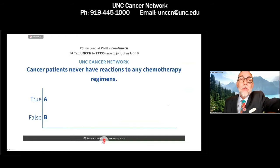So, the poll question: cancer patients never have reactions to any chemotherapy regimens. If you think that's true, you can go ahead and mark that as A. If you think that's false, you can mark that as B.